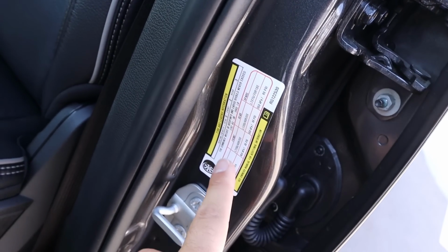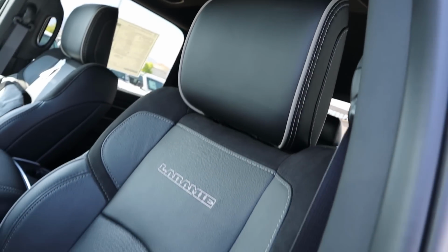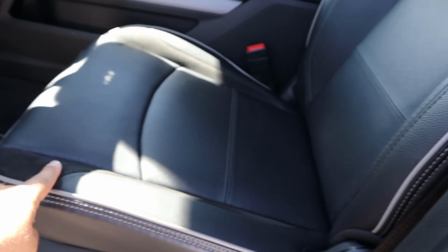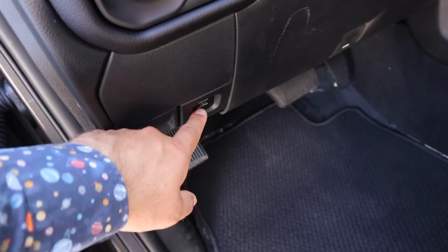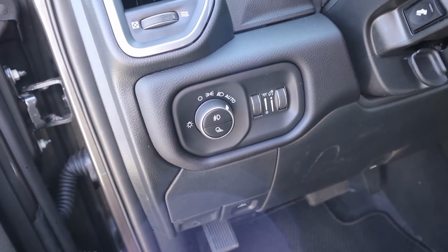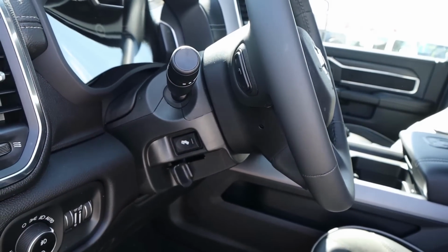Memory seats, and then we do have blind spot monitoring with the mirrors. And then with the 3500, we've got 3,963 pounds of payload. And then taking a look at the front seat, notice Laramie there. You can see perforated all down the center. Power adjustments here on the side, and you got this for the cargo outlet. You got your light control here with the fog light and the cargo light. Steering wheel is manually adjustable, and then you got your pedal adjustment as well.